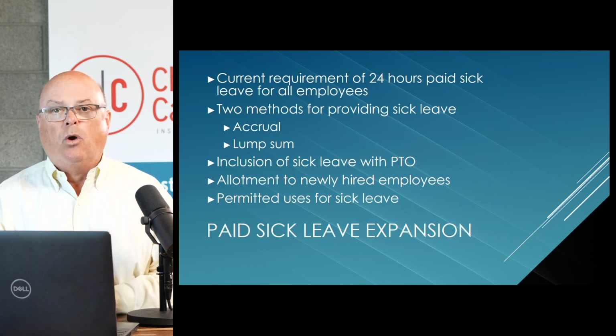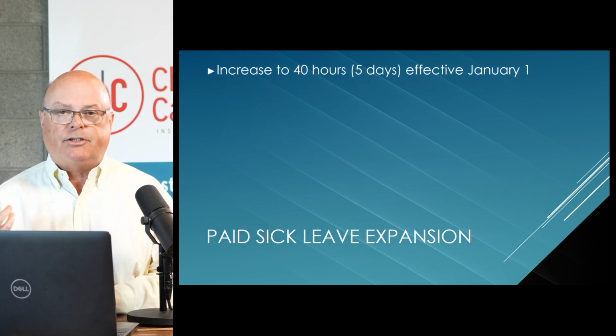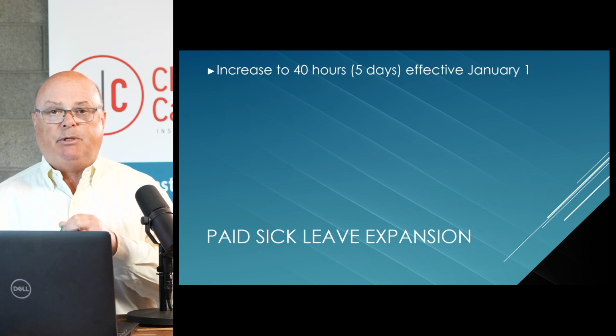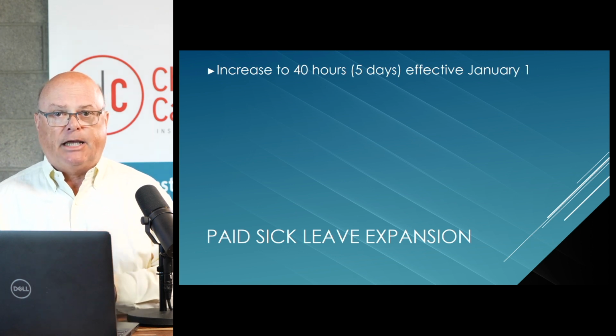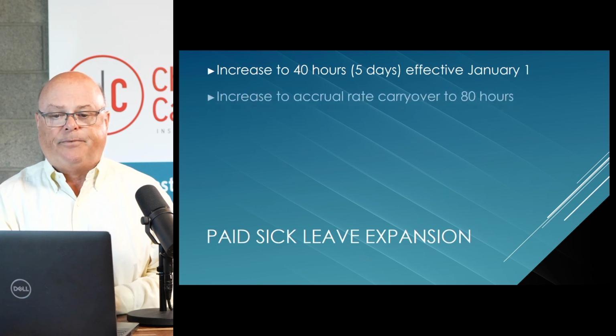Let's now talk about what's going to change as of January 1st. So this is the primary thing that probably a lot of you have read about. Effective January 1, the sick leave allotment is going to 40 hours. So 5 days, in essence, of sick leave has to be provided for all employees. Again, this is not just limited to full-time employees. It also covers part-time, even temporary employees. So as of January 1, people get their 5 days of sick leave per year.